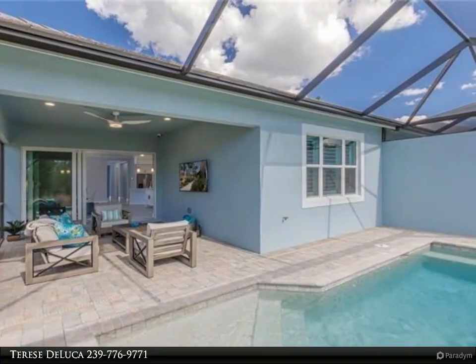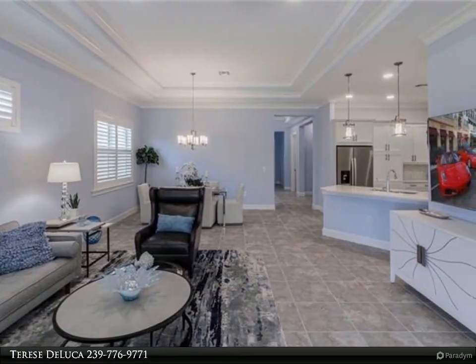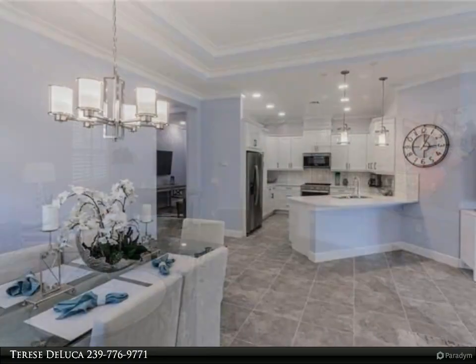Located in the quietest part of the community, with a sunset view. This villa is not a year old and is still under Minto's MasterCare protection program.